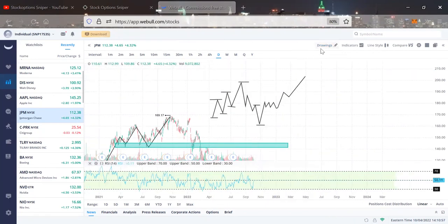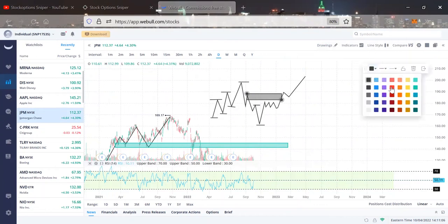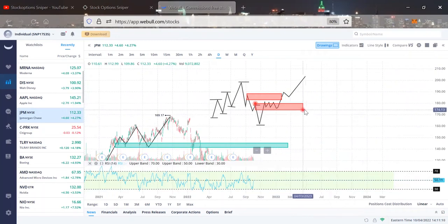So now we have retail traders saying, hey, listen, this is a supply zone. We have to go down. We must go down. We've been pumping up for weeks. This is a supply zone. It's going to go down. Boom, it does not hold.